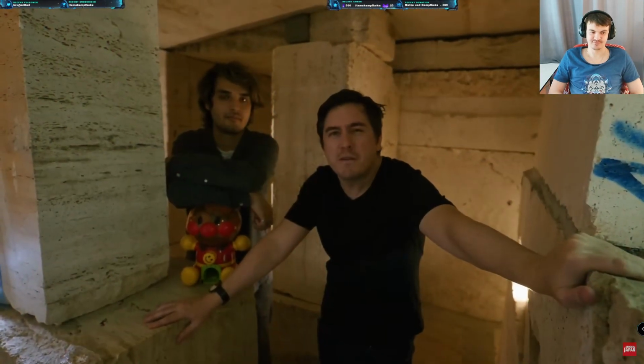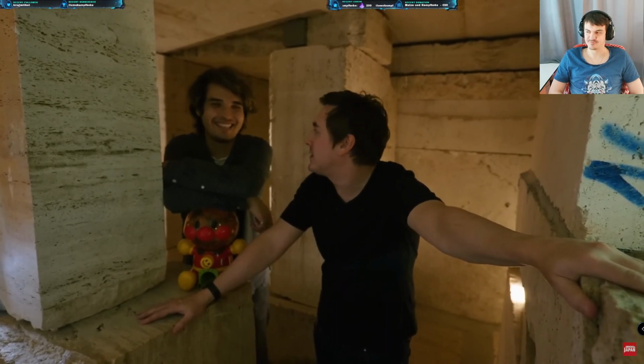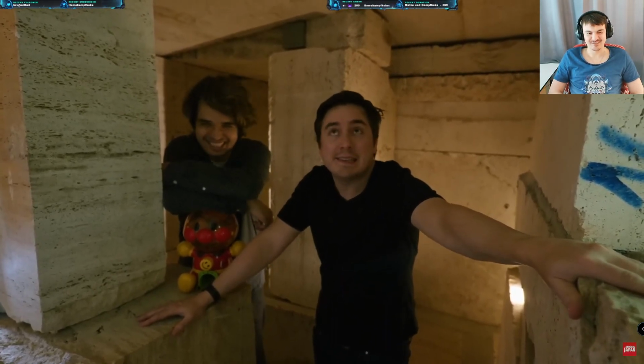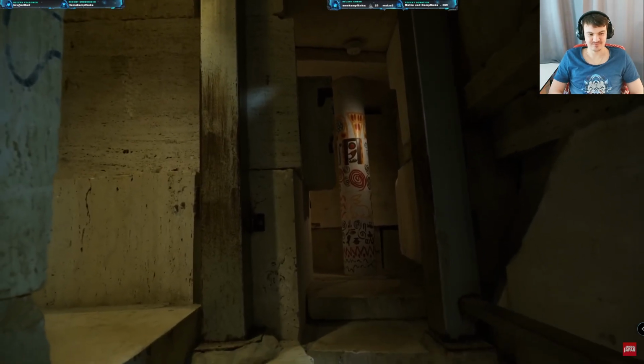This pyramid was supposed to be a funny little opening, but we've been down here for 40 minutes now, lost in this maze. It's like the actual catacombs down here. It's quite well done, but also very frustrating. All right, let's get this challenge done and let's go.